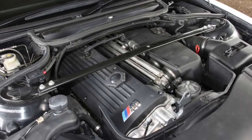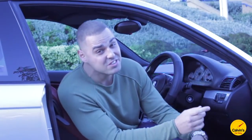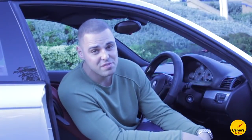Now the M3 is a 3.2 straight six, but this is 343 brake horsepower and it doesn't have a turbo. 0-60 takes around 5 seconds, so it's a little bit quicker to 60 than the 335. And the standard BMW trait is a front engine rear wheel drive.